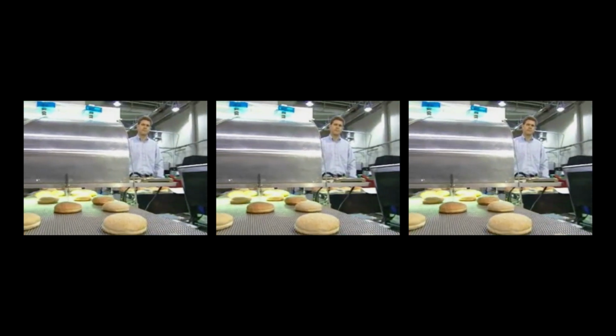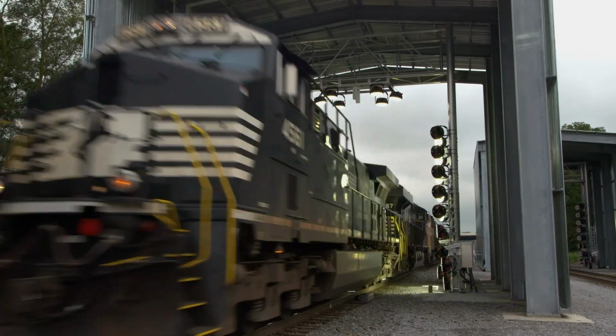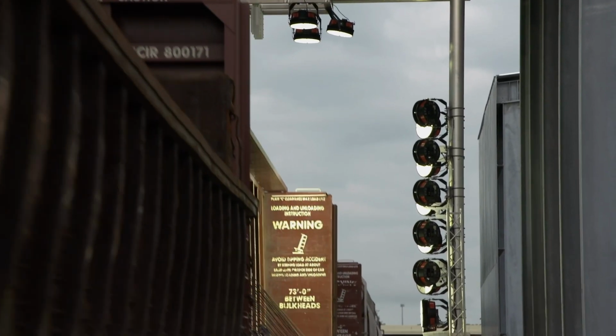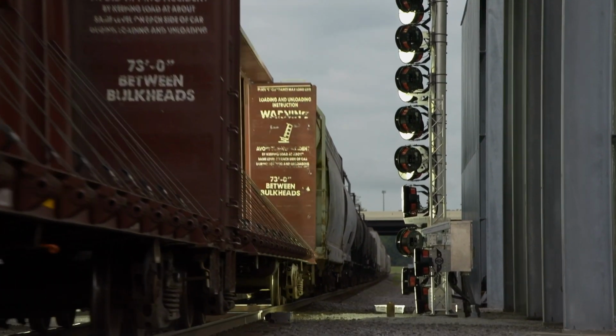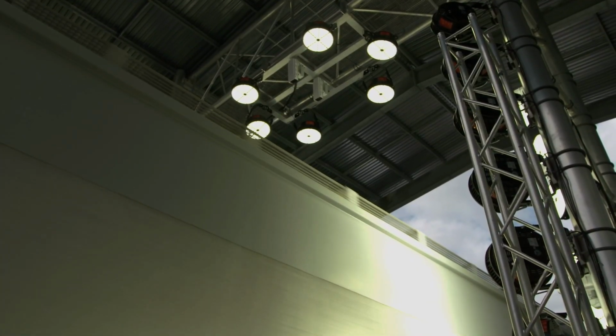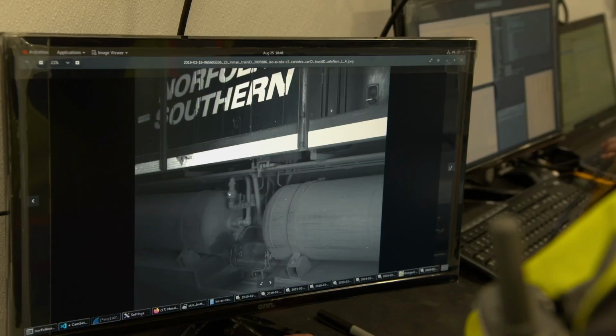Since then, GTRI researchers have broadly applied their machine vision expertise, with the most recent application being digital train inspection portals developed in collaboration with Norfolk Southern Corporation. Advanced machine vision, combined with artificial intelligence developed by the company, examines train cars moving at speeds of up to 60 miles per hour.